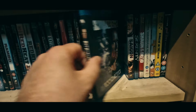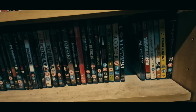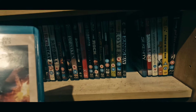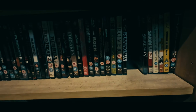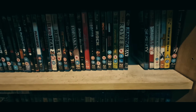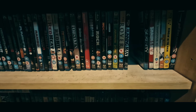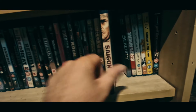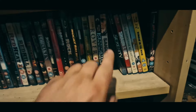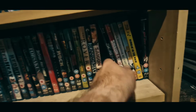Then we have The Running Man. This is called Saigon, but it also has a different name. I think it's called No Limits. It is a decent movie. I don't know where this copy's from. Subtitles are Norwegian, Danish, Swedish, and Finnish. So I'm assuming this is the... Oh, yeah, it's the Finnish. Really good, not World War II, Vietnam movie, but it's not technically a war movie. It's more like a detective film.